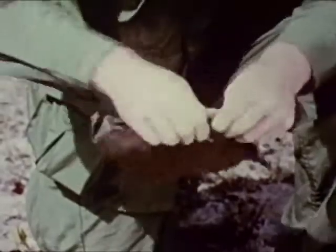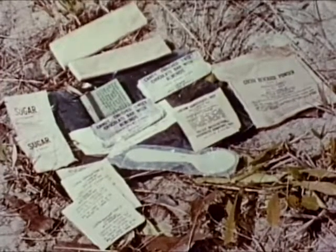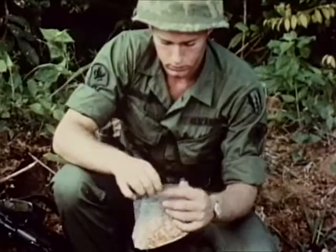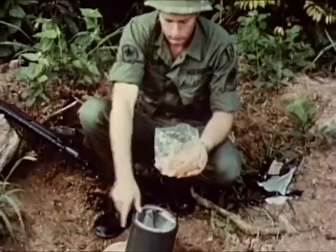These aluminum foil packets contain a variety of familiar dishes. To prepare them, the soldiers only add water from their canteens. No matter how long the packets have been kept without refrigeration, the food looks and tastes almost fresh.